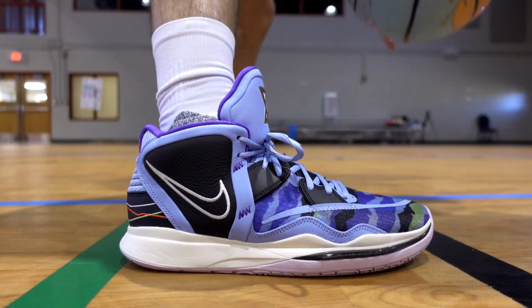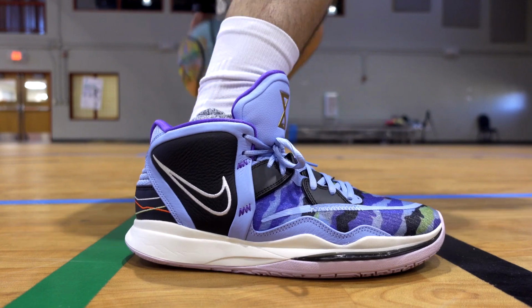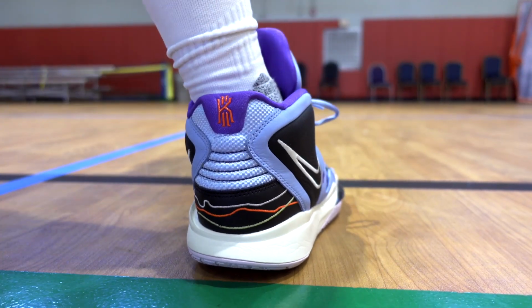But there's also going to be some nicer materials on the back half of the shoe, kind of around the ankle. You get more of a leather feel there. So it is going to fall more in line with the Kyrie 6, like I was mentioning. The Kyrie 7s were pretty much just textiles from the front of the shoe all the way to the back.